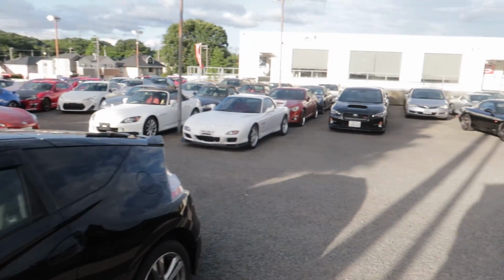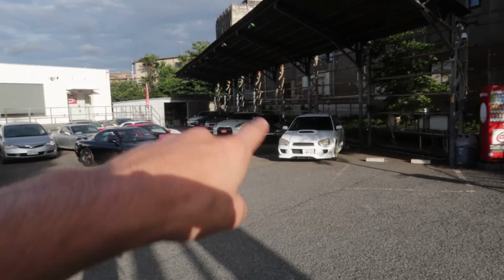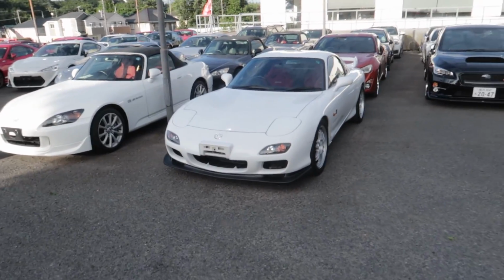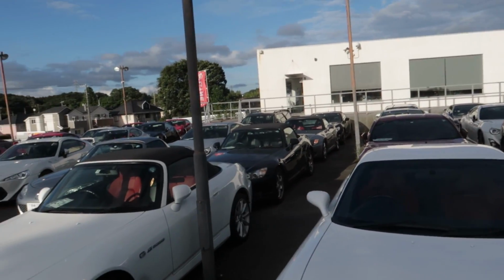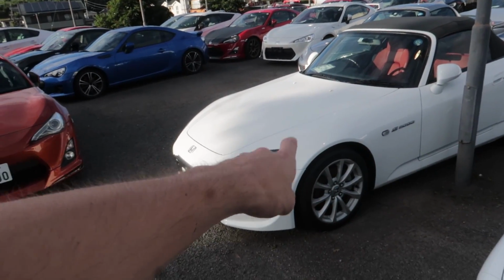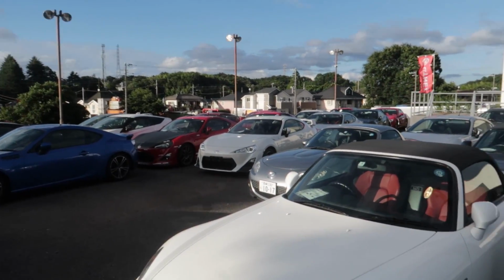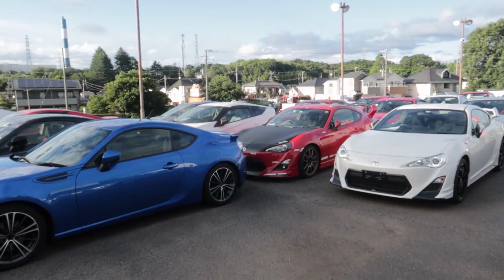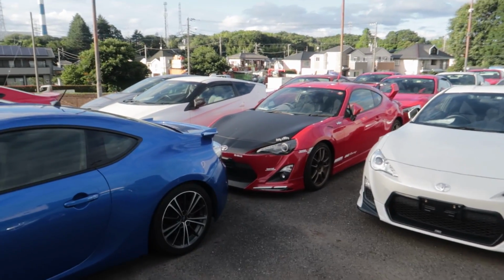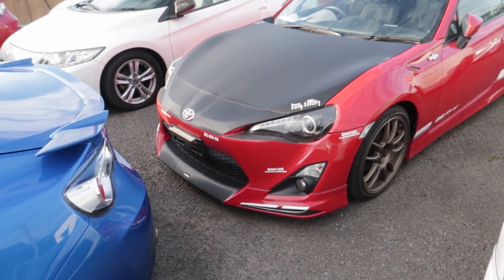And then moving into this section of the car yard is where things get fun. So we'll get up to there in a little bit. But starting off here, another FD, WRX STI, more 8.6s in behind there. A fair few S2Ks. So we got S2000, S2000, S2000, 8.6 up the rear there. MX-5. This 8.6 looks kind of nice. This red one over here with the little bit of livery on there. It's kind of cool. It's a really nice body kit actually. I like that front bar.